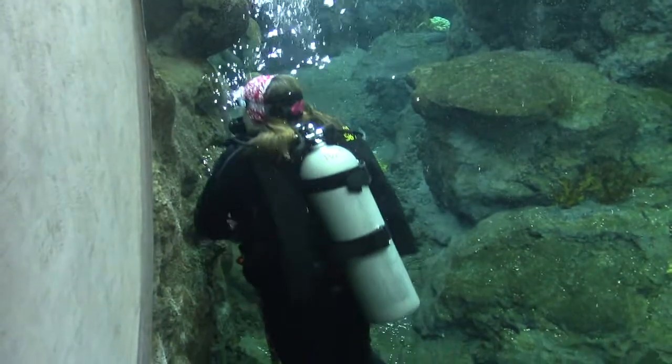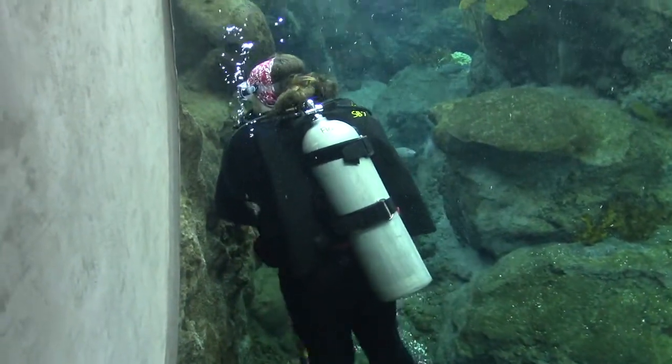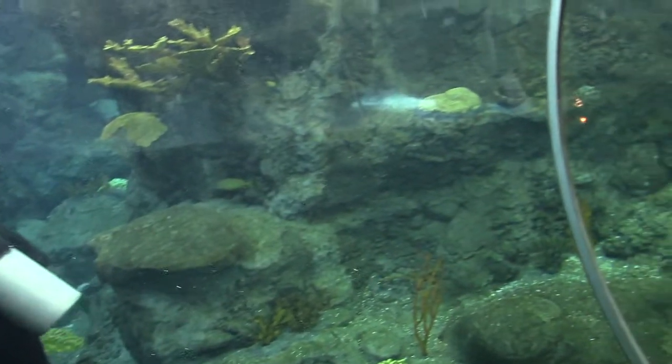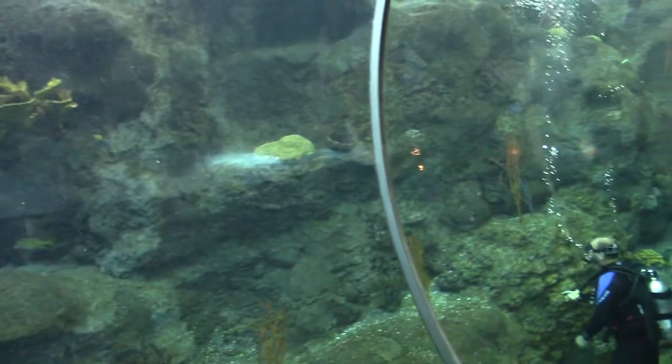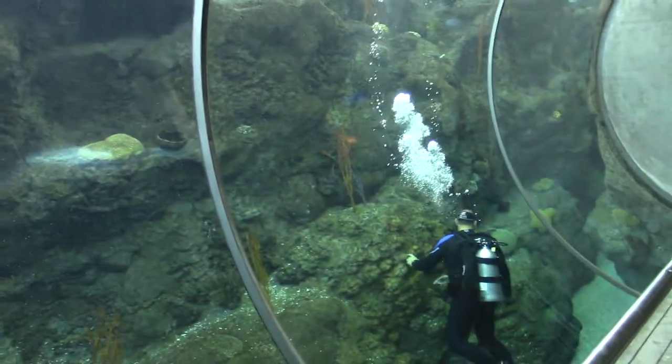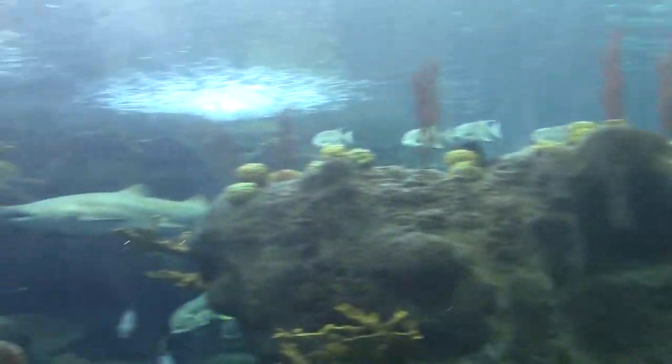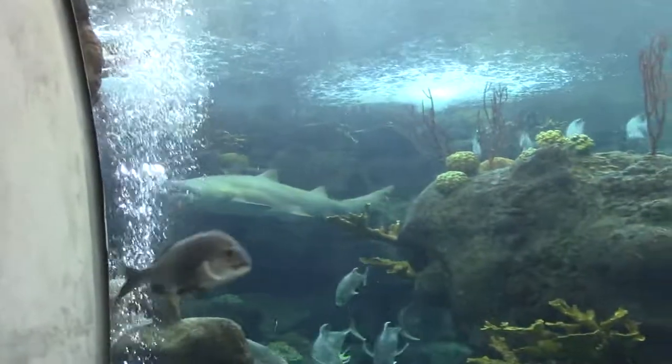You can sign up to dive with the sharks at this aquarium. Yeah, sand tiger sharks. A couple different types of fish. Barracuda. See one of the sharks in the back.